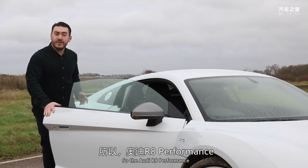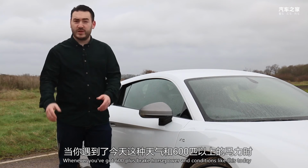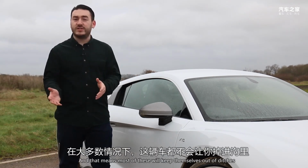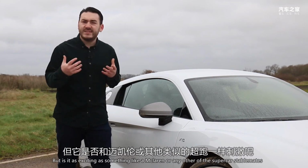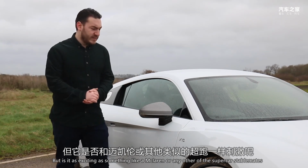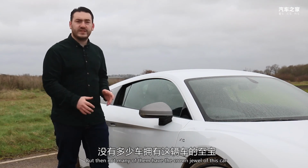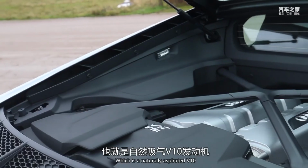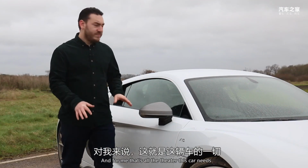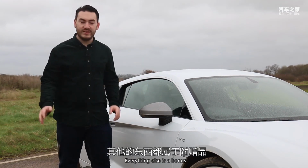So, the Audi R8 Performance. It's certainly one of the safest pair of hands you can put yourself in whenever you've got 600 plus brake horsepower and conditions like this today. And that means most of these will keep themselves out of ditches, which is a good thing. But is it as exciting as something like a McLaren or any other of the supercar stablemates? Well, arguably no, but then not many of them have the crown jewel of this car, which is a naturally aspirated V10, such a rarefied breed in today's world. And for me, that's all the theatre this car needs. You buy this car for the engine. Everything else is a bonus.